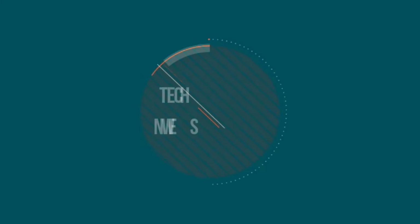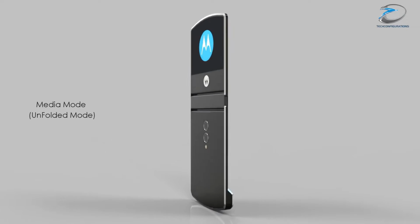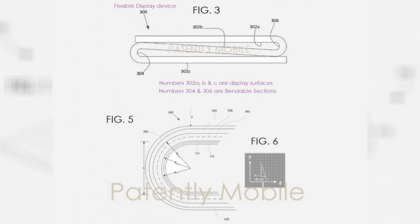So it looks like Google will be getting into the foldable smartphone game. This one looks similar to the Motorola Razr. As you can see, the pattern right here sort of folds in a clamshell design, which is pretty awesome. We've seen foldable phones from Samsung and Huawei introduced this year, so it looks like Google is going to be following suit. Like I said, it's sort of like the Motorola Razr. It's got that sort of form factor to it.